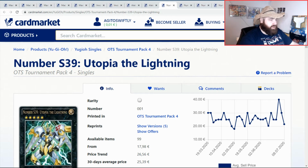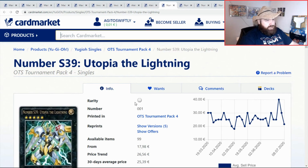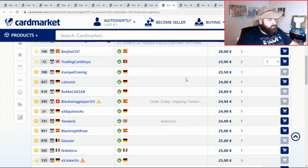S39, Utopia the Lightning. It has quite a few different rarities, so we're going to go through them. This is the Ultimate Rare rarity from OTS Pack 4. If you get your hands on some OTS packs, just crack them open and see what you can find. Might have to do an OTS price card at some point. First English, even though it's American English, is 25.